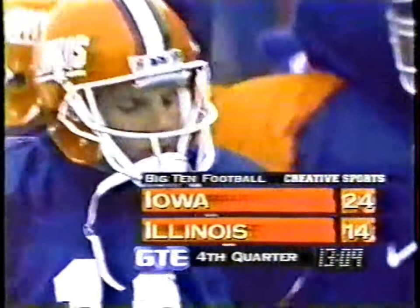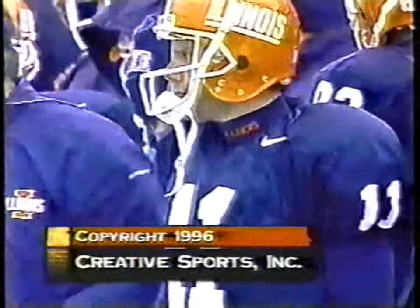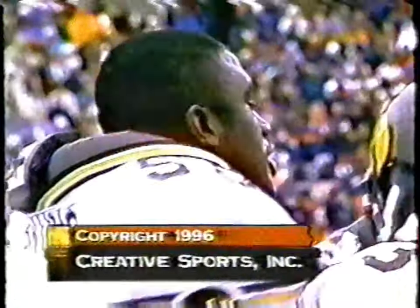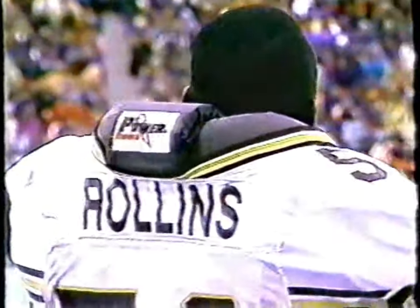Today's Big Ten Conference game is a copyrighted telecast of Creative Sports Incorporated. Any use of the pictures, descriptions, or accounts of this broadcast without the express prior written consent of Creative Sports is prohibited. Wayne Larrivee with Randy Wright and Jim Barber.